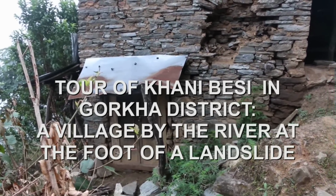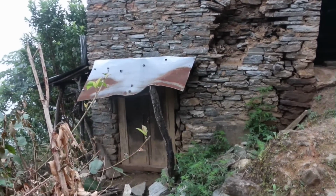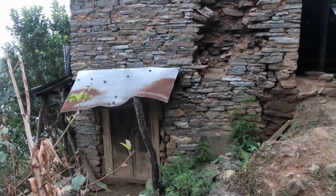This is the place we stayed for Tiha. It's a place called Khanibesi. Just going to walk through the street and show some of the effects of the earthquake, which in Nepali is called Bhukamba.